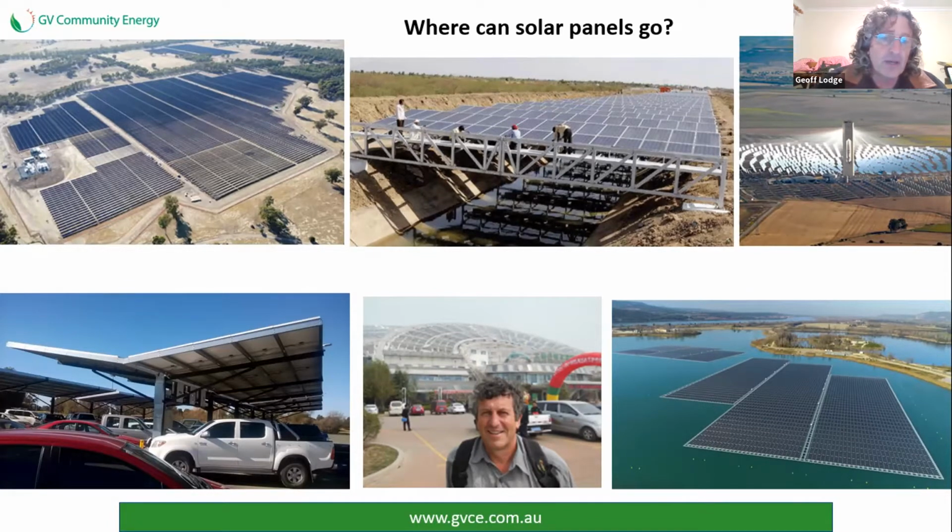Structures such as car parks, you'll see more and more of them. They're expensive structures, but they are effective in protecting the cars from the summer heat. That central shot is taken in southern China. That solar array there actually covers a 9-story high building. And to the bottom right is floating solar panels.